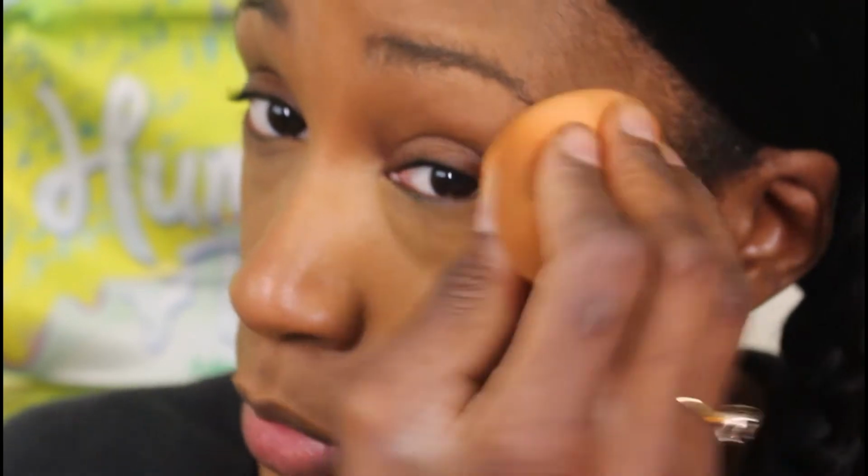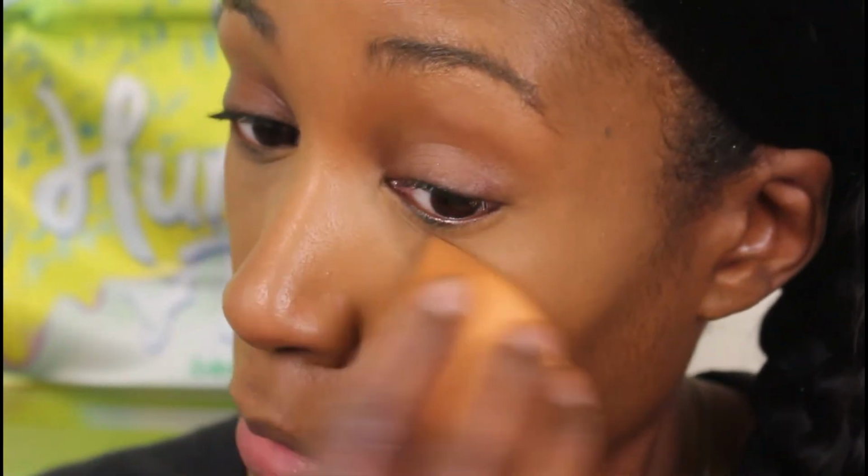So it does get better coverage when you use a sponge and not a brush. This is one time I actually didn't watch Jaclyn's video on the product. I just took what Manny said to heart, since I trust his judgment. And as you can see, it's going to be better coverage on this side than on this side. So Valentino side, you've got to use this concealer with a sponge in order to get any type of coverage, because y'all can clearly see the dark circle underneath my eye there.